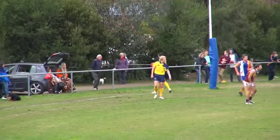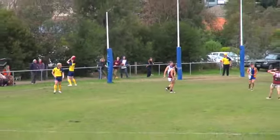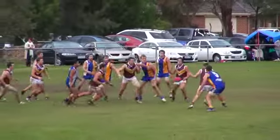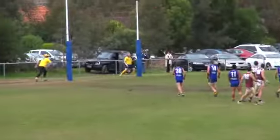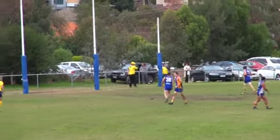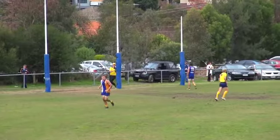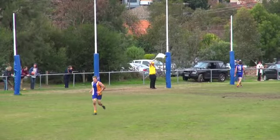Interesting. Okay, the ball's about to be thrown back into play, deep in the forward line for Lower Plenty. Oh, Walter was interfered with in the ruck there. It comes down to number 5. He shoots for goal. Snaps. Misses to his far side, and it's through for one behind to Lower Plenty.